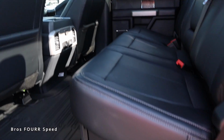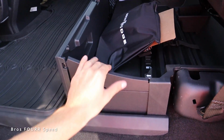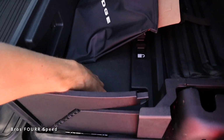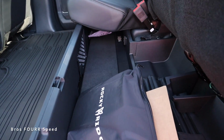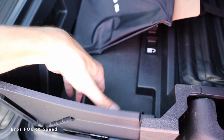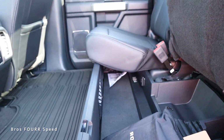The seats themselves also have some function to them. If I grab the front and lift it up, you can see how they lift up out of the way, and then this whole storage area is actually lockable. If I unlock it this way, I can actually fold this down. It'll fold nice and flat for larger items. However, with it in the up position, locked open, it reveals a nice cubby area underneath all these seats.